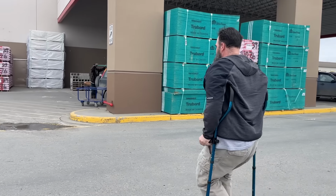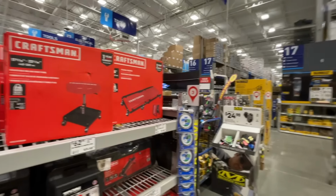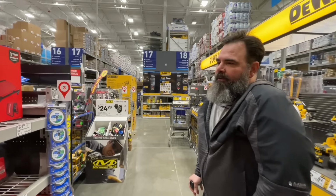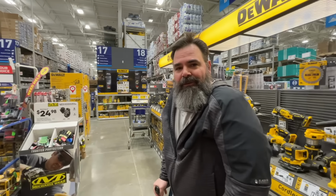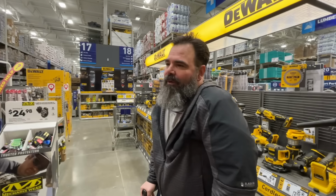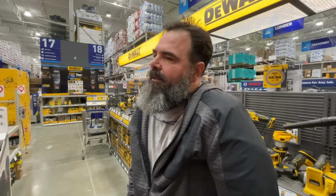Well, we're still on the search. Now we're at Lowe's. Well, I guess that'll work. Not exactly what I was looking for, but it'll get me by. It'll get me on wheels. I was hoping to get something a little bit taller so I can actually work at a workbench. This will get me by so I can bark instructions at Stacey while she makes that table, our picnic table.